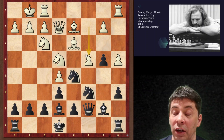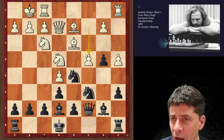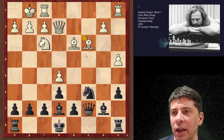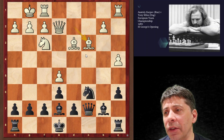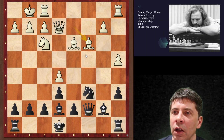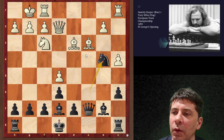Karpov plays another good move, and a sensible move, pawn c4. So trying to dislodge that knight in the centre. Black's taken en passant, white takes, black takes, white takes, everyone's taken. And now you've got a bishop on c3 that is defending the e-pawn, so that e-pawn is feeling a bit more secure now. The only problem with this little sequence is it gives black this lovely square on b4 for his knight.